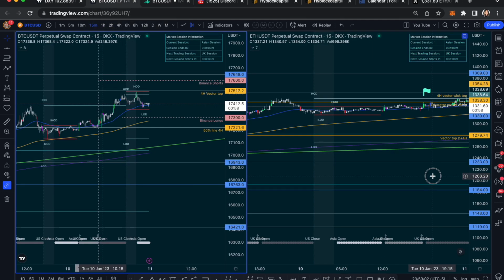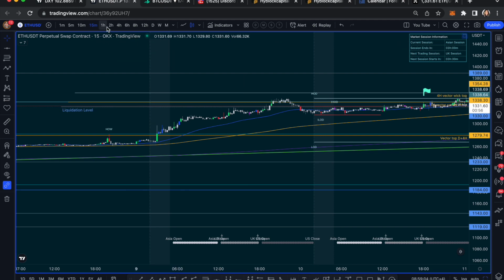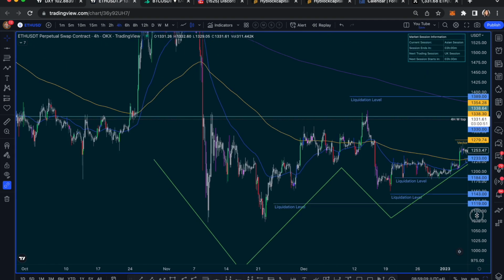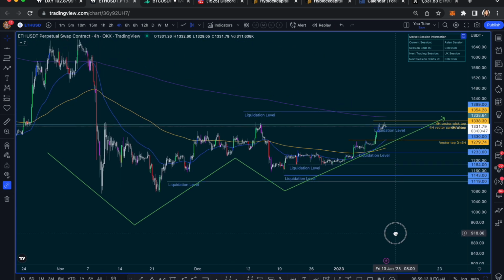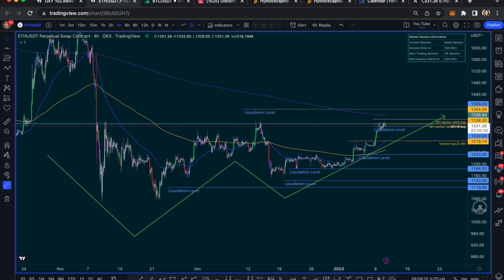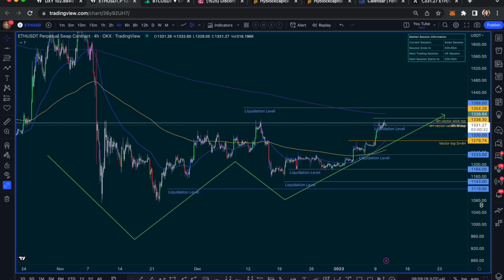Specifically, I actually want to start with Ethereum because there's something pretty interesting going on in Ethereum. If we zoom out to the 4 hour time frame and have a look here, we can see that where price is currently rejected at 1340 is the middle peak of the W formation for the 4 hour time frame. So this is actually fairly decent for a potential further move to the upside, providing we maintain market structure.